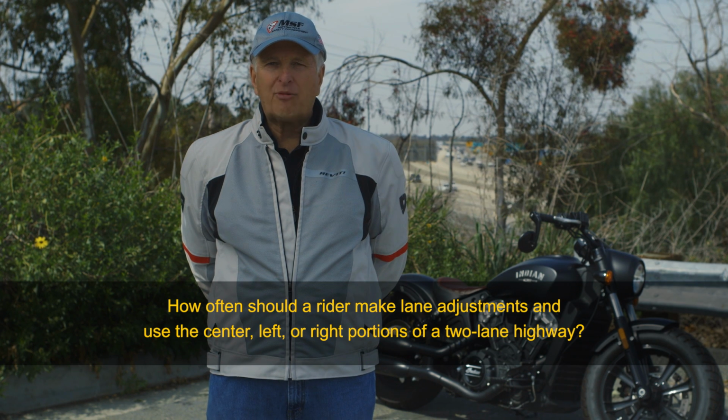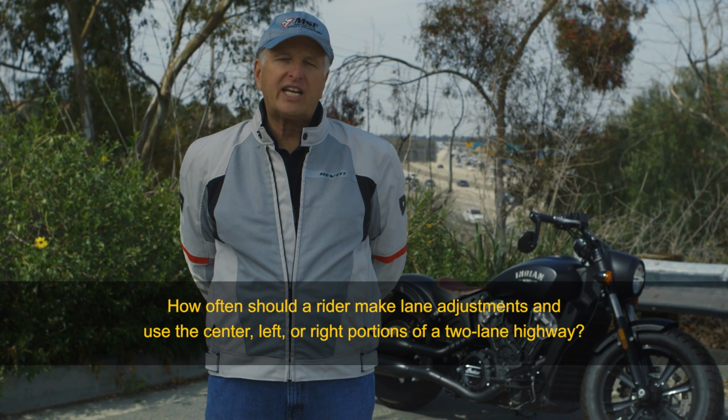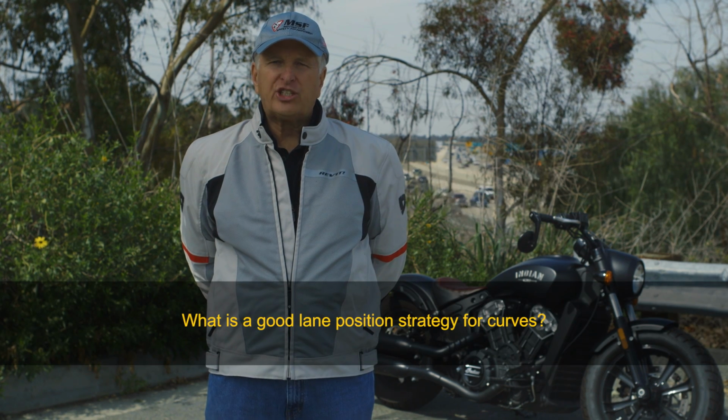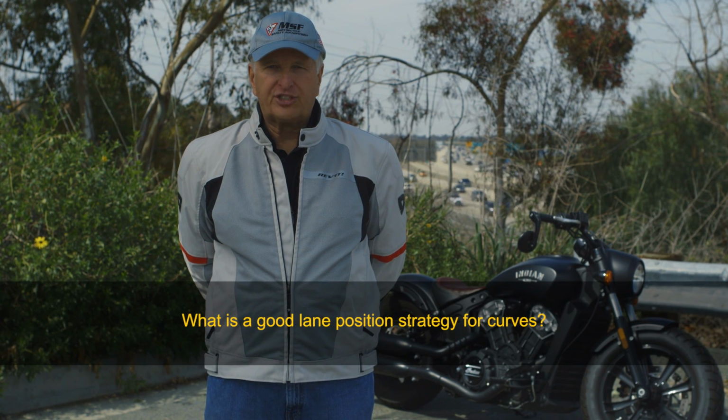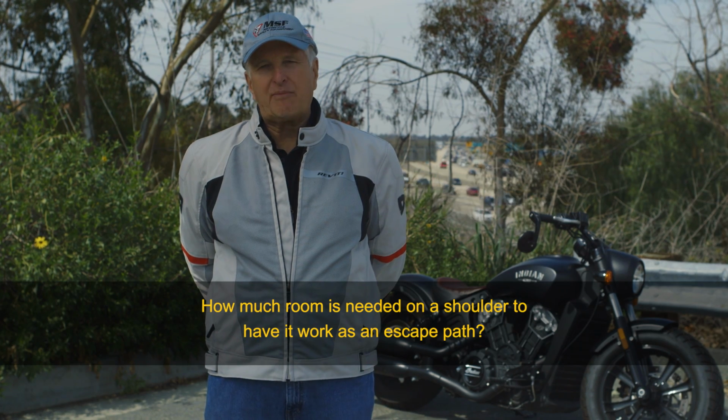How often should a rider make lane adjustments and use the center, left, or right portions of a two-lane highway? What is a good lane position strategy for curves? How much room is needed on a shoulder to have it work as an escape path?